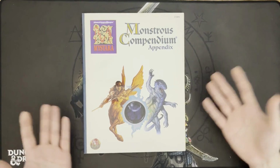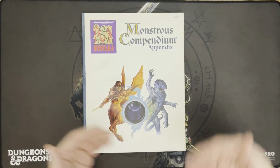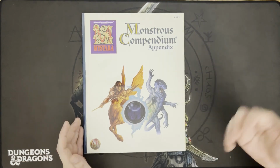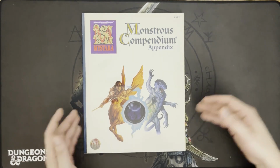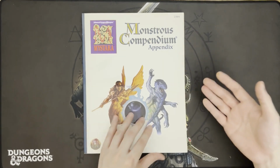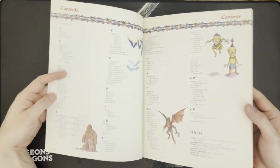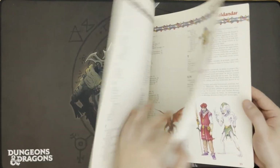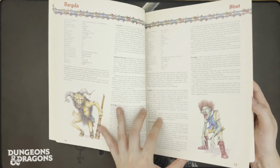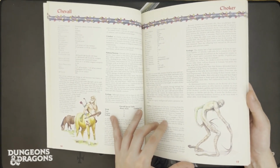Mystara is a kitchen sink setting, means it has absolutely everything. They just keep piling things on and just incorporating them all into this Mystara umbrella. So there's Known World, Hollow World, I think Blackmoor is in there, Savage Coast, Red Steel, and so on. I'm not really the expert when it comes to the Mystara setting. So let's give this a flip through. Because I'm not an expert when it comes to Mystara, most of these monsters I do not recognize.